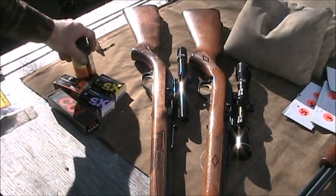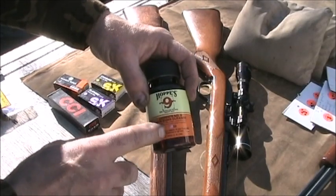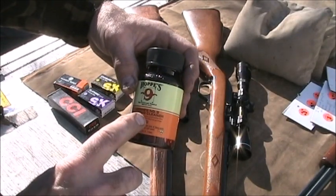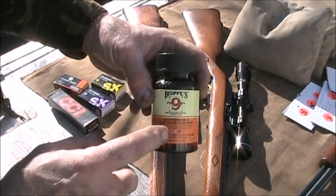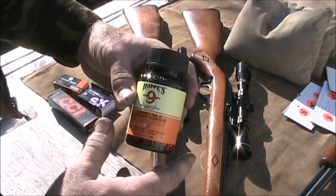And what we're going to use today is what I always use, and that's this Hoppe's number 9 traditional. This is the traditional formula, made in USA. This is all you need. This is what I use on all my rifles, pistols, and shotguns. It cleans very well.